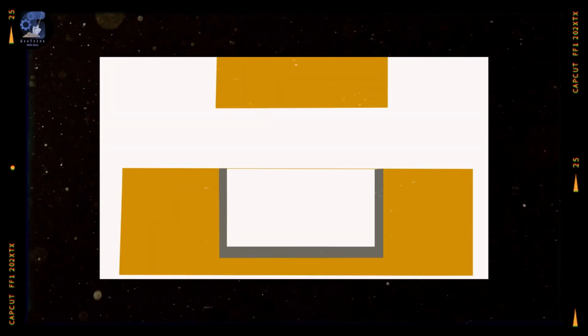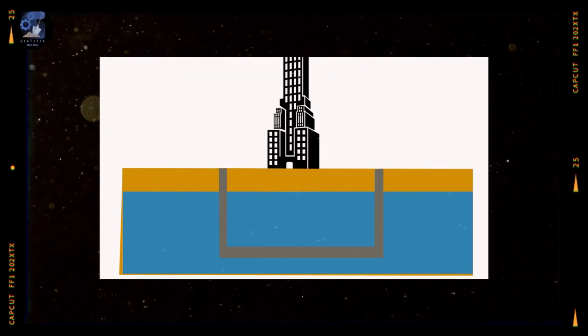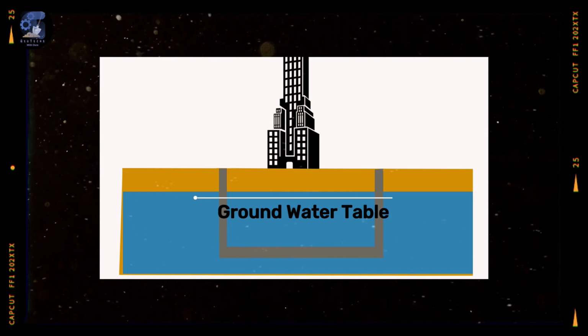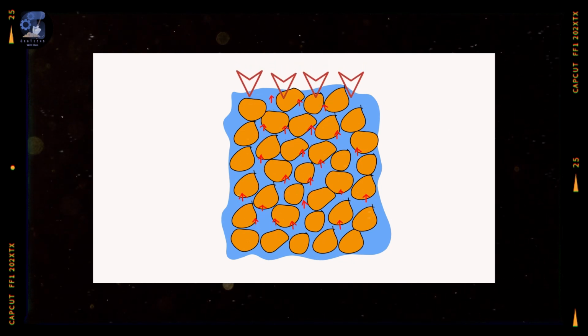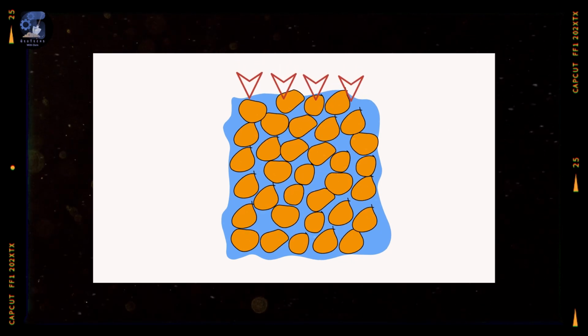Now, let's add some water in our model, and let's say this represents our groundwater table. Frankly, this poses a whole lot of problems for the design and construction of buildings. You see, water is incompressible under normal conditions. In our ideal model, the water is not allowed to flow past the boundaries of the system. This means both the soil particles and the water in the void spaces will carry the load from the building.